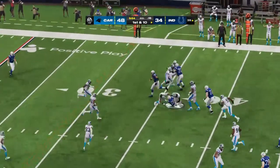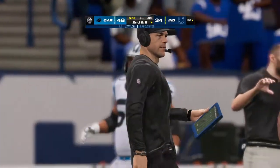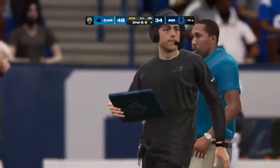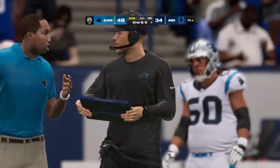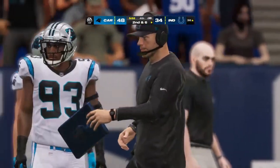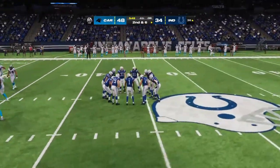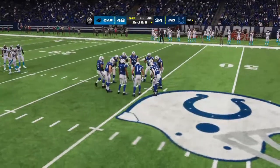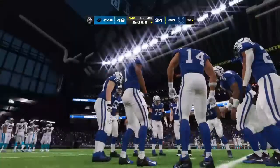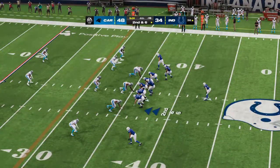They'll set up the screen to Taylor. They'll get 4 there out of the screen, and it's second down. Good reactions there defensively. That screen was a little slow in developing, and they shut that one down with little gain. They'll work from the 36 on 2nd and 6.